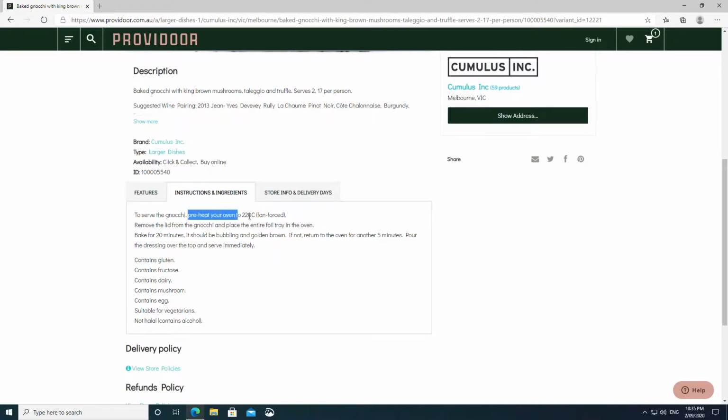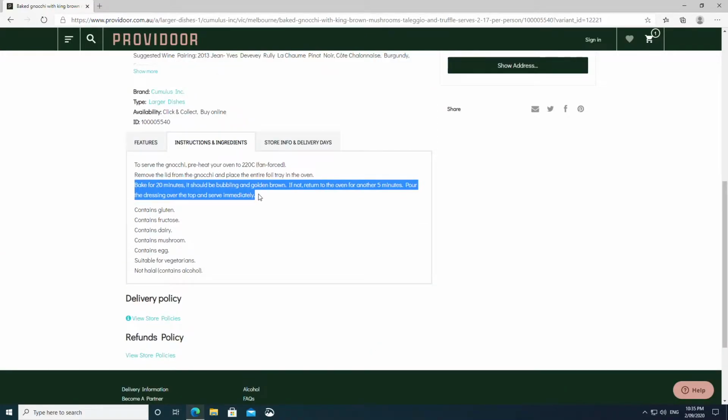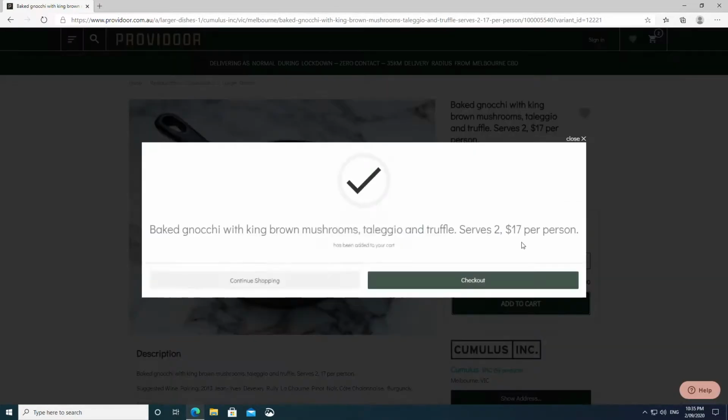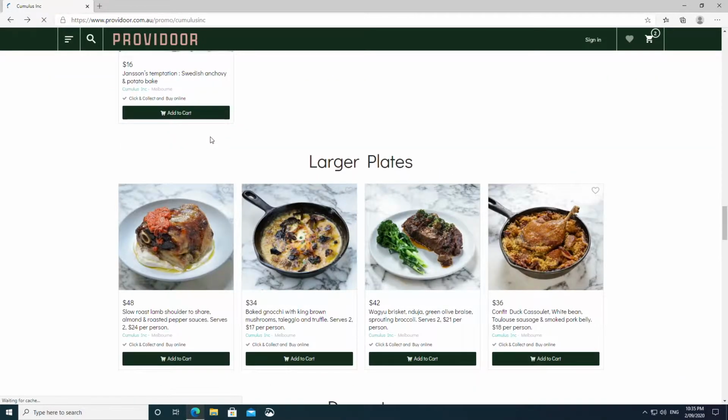Okay. To serve, we've got to preheat our oven. 220, sure. I can do that. We can remove the lid from the gnocchi, place the entire foil tray in the oven. Okay, so it comes pre-packed in a foil tray with a lid. No problem. 20 minutes to bake it. Well, that sounds pretty easy. All right, well, I think we're going to have a go at that one. Let's add it to our cart. Continue. Let's go back, see what else we have.